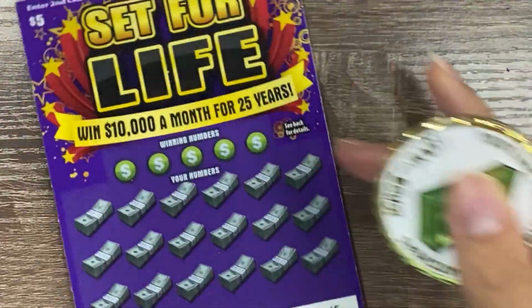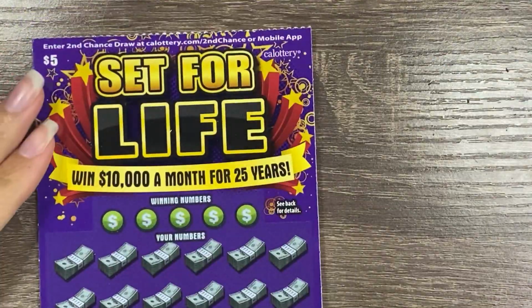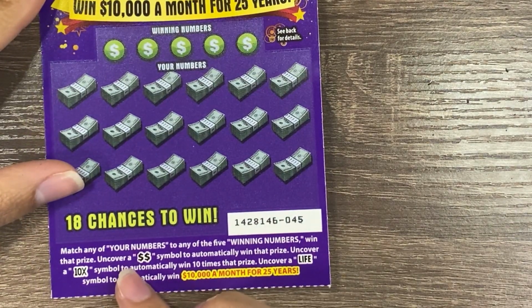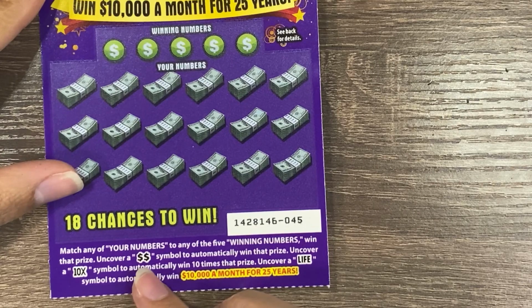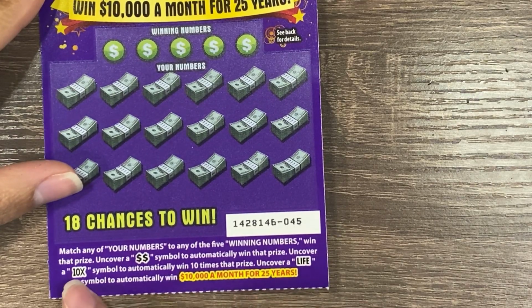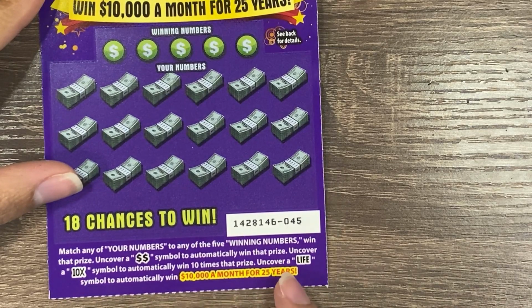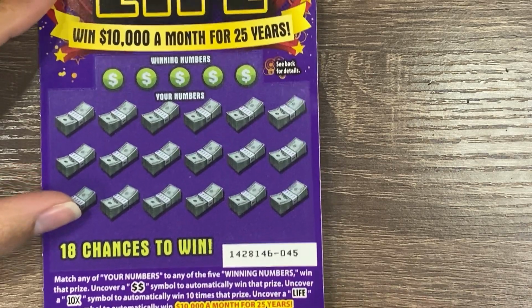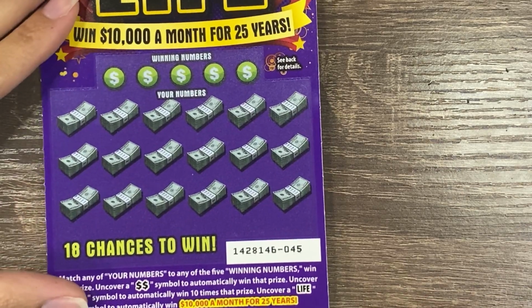Last three, guys. All right, this one is set for life. Match any of your numbers to the five winning numbers, you win the prize. Uncover $2 signs, or two money symbols, is an automatic win. Uncover 10x for 10 times the prize. Uncover life symbols, automatically win $10,000 a month for 25 years. That would be awesome.